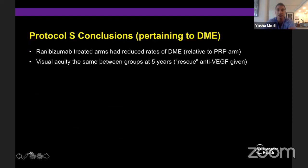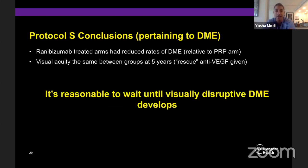And so certainly there's a reduction in the rate of DME when patients are receiving regular anti-VEGF therapy, but the caveat is that visual acuity was the same between groups at 5 years, and realize that patients in the PRP arm also were able to receive anti-VEGF therapy. So it certainly is reasonable to wait until visually disruptive DME develops.